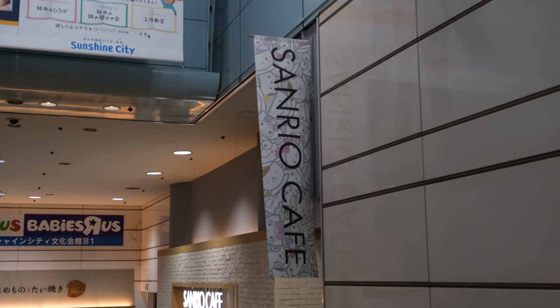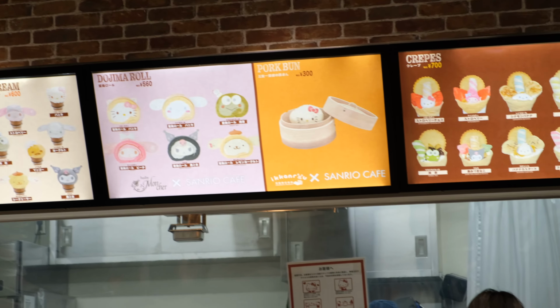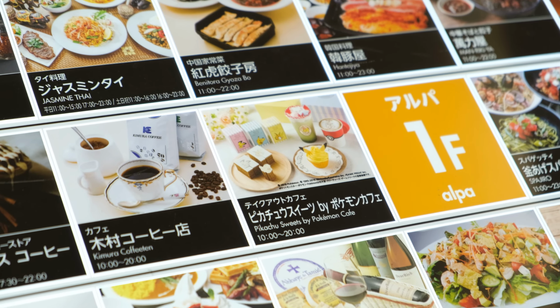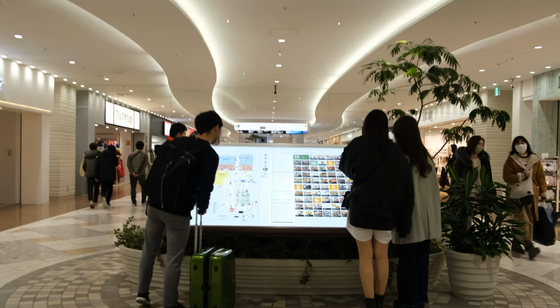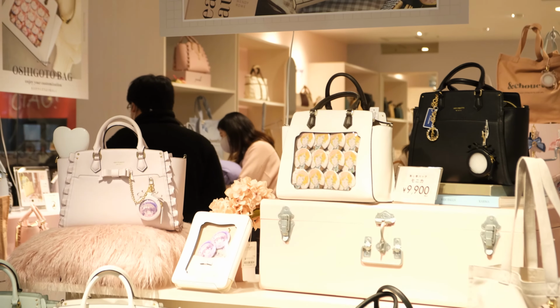But there are many other themed cafes in Sunshine City as well. I think there was a Sanrio one, and there's also a One Piece store. So yeah, definitely for that reason, and also for the shopping, because you can find many cute clothes and stores and fashion stuff there. So yeah, Sunshine City is definitely a must visit if you go to Ikebukuro, whether you're an anime fan or not, because if you want to spend money, just go there. You're gonna lose so much money there. There's also always another odd pop-up happening there, so you'll be sure to find something that interests you as well.